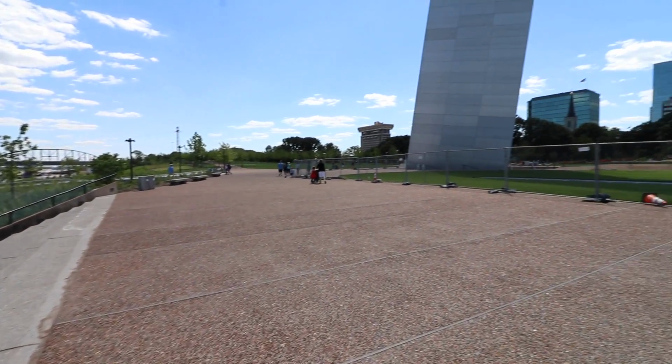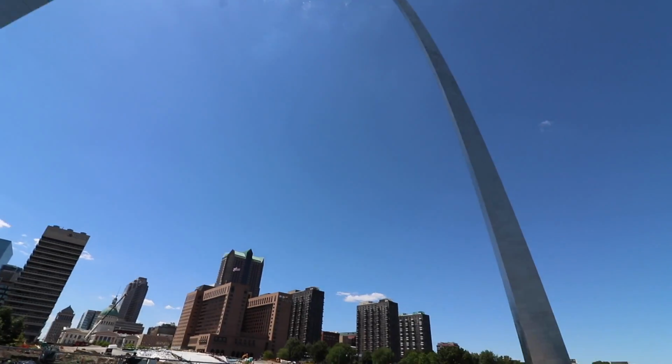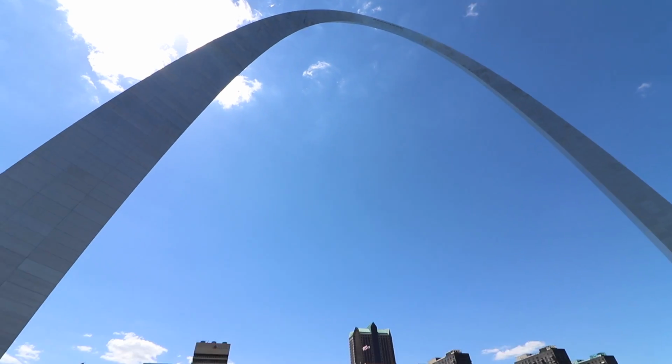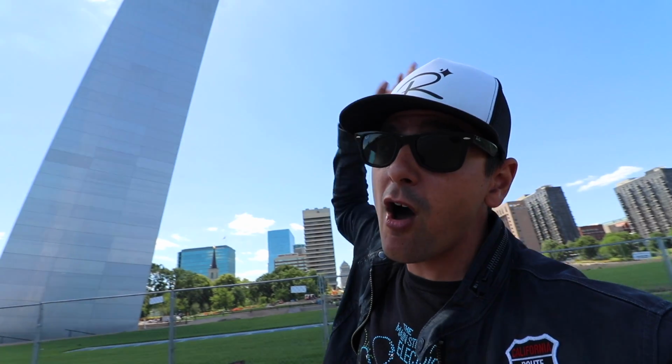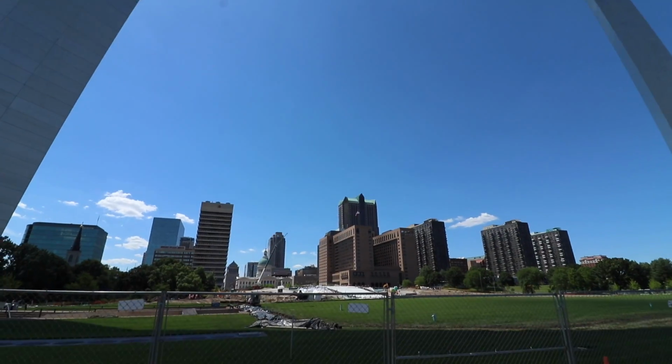The Mississippi River's over there. Yep, this 630-foot stainless steel arch is firmly on dry land. Look at that. And it's known as the Gateway Arch. It's the gateway to the west. The United States used to end over there across the river, but then Thomas Jefferson made the Louisiana Purchase and opened up all that land that we were just driving through for settlers and explorers. And this Gateway Arch is the symbolic entrance to Western America.